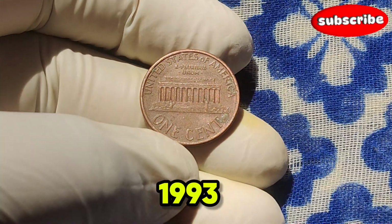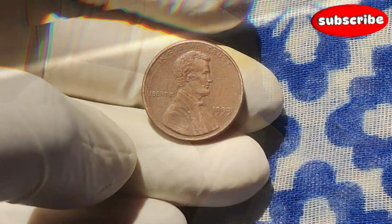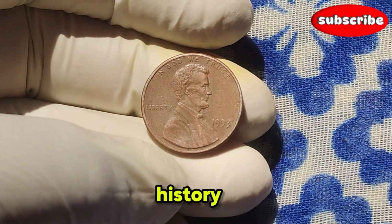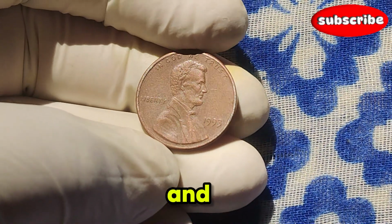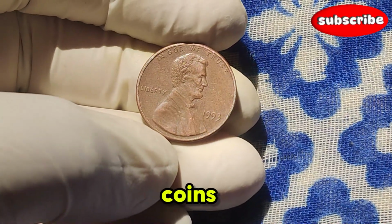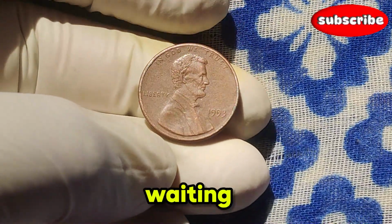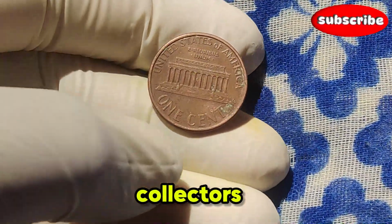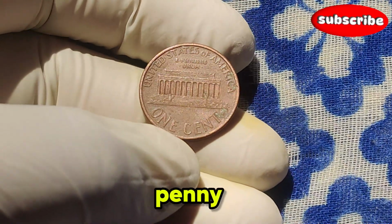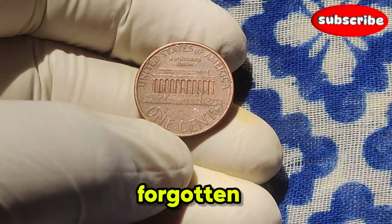The Liberty 1 cent 1993 Lincoln penny therefore represents far more than its tiny monetary value. It tells a story about American history, the technology of modern minting, and the unpredictable nature of manufacturing on such a massive scale. Within the billions of coins produced that year lies a hidden world of variations, mistakes, and rare discoveries waiting to be found. For collectors and treasure hunters alike, the humble penny continues to offer the thrill of possibility. Somewhere in a jar of spare change or in a forgotten corner of a wallet, a rare 1993 Lincoln penny might still be waiting quietly to reveal its true value.